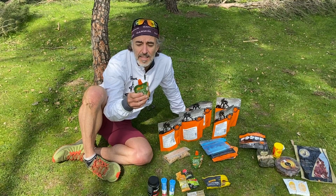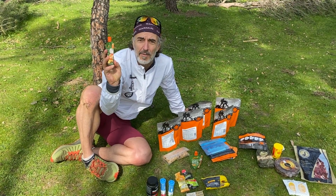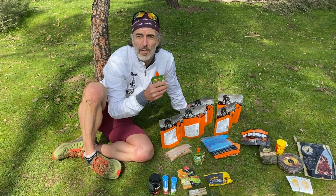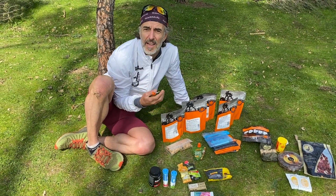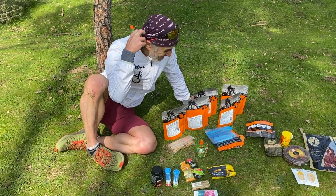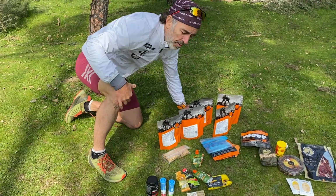The only thing is that it weighs, for example, this is 90 grams. So that means that it will make more weight on your backpack. So be careful with these kind of things. Maybe the power shots are less heavy. Okay. And the last meals that I want to show you.